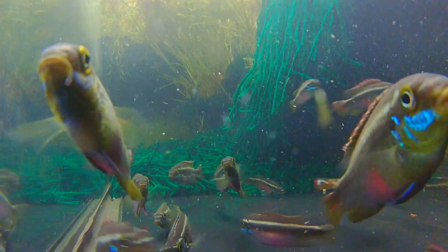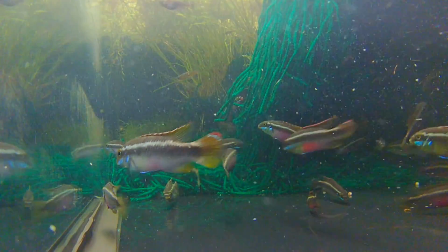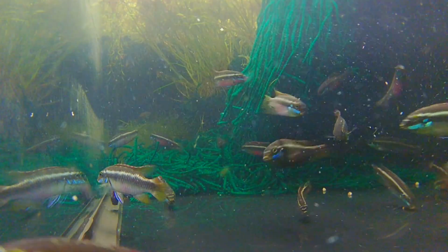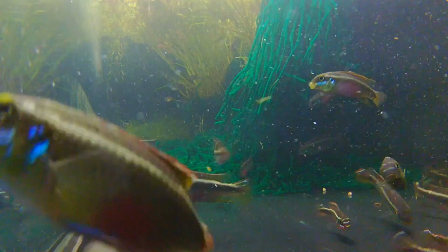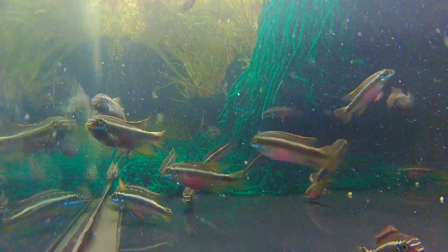The males are the ones with kind of that red coloring on the top of the dorsal fin and those colors on the top of the caudal fin. The females lack that, and so you'll see some females in there. They change their colors quite a bit.